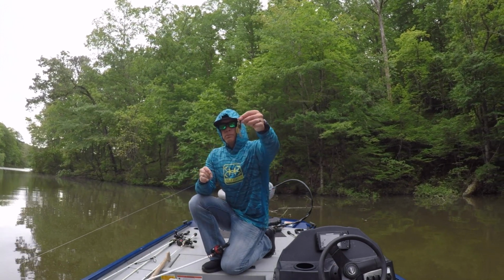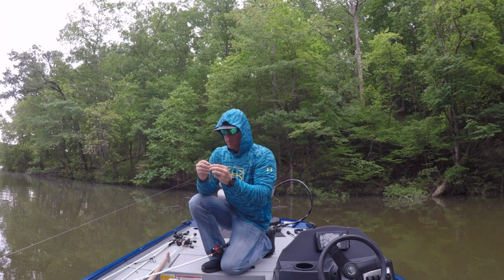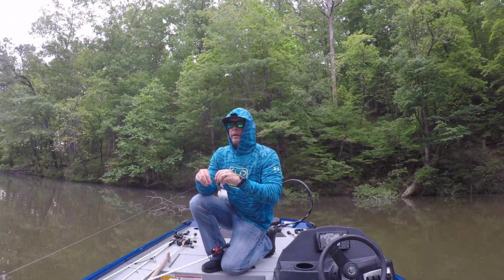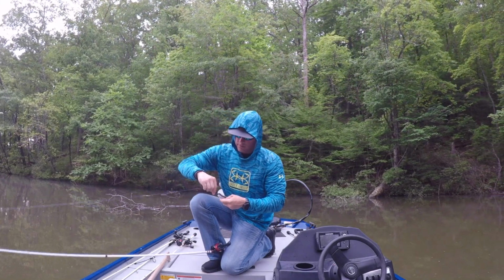Pitching around a little creature bait, just a little crawl, green pumpkin. Had some good luck on this the other day, not in this spot, but maybe the same kind of effect.